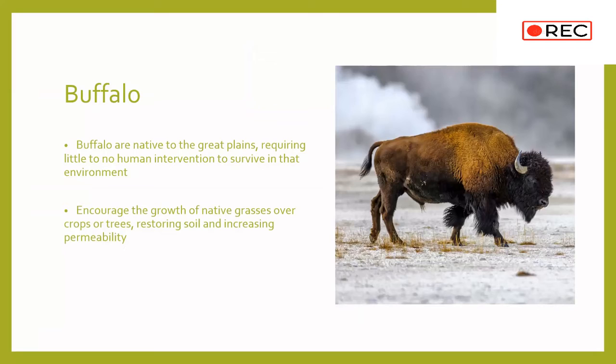Buffalo are a third alternative. They're native to the Great Plains, requiring little to no human intervention to survive in that environment. They encourage the growth of native grasses over crops or trees, restoring soil and increasing permeability.